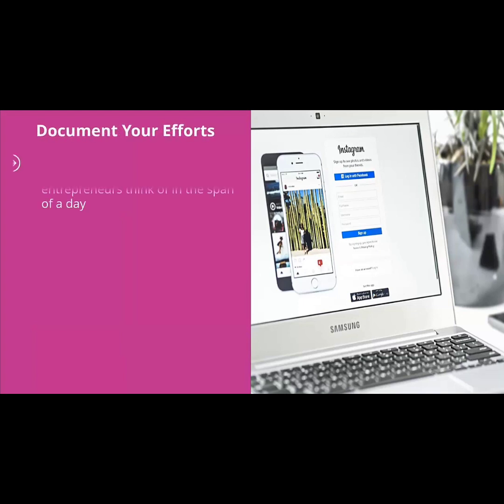Document your efforts. I can't even begin to tell you how many good ideas most entrepreneurs think of in the span of a day. But the problem is, if you do not write down these ideas as you work on your Instagram marketing campaigns, you will forget about them. You won't be able to test them.